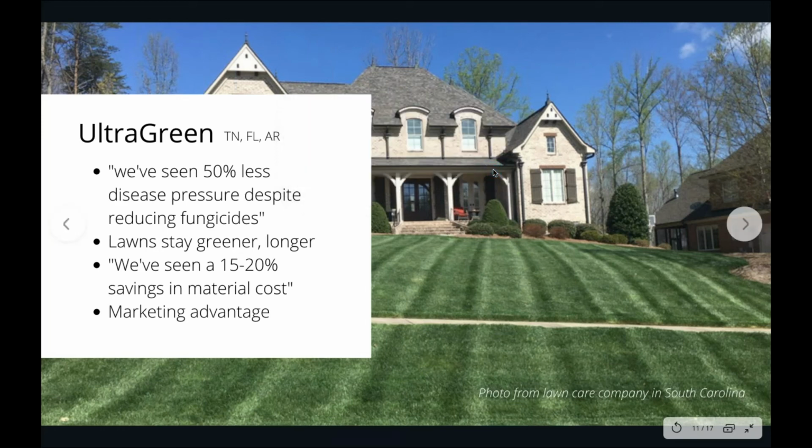You can also see the Ultra Green had mentioned the marketing advantage that they have that we discussed before. Again, it's one of those points that if you're going to use a product like this, you have to make sure that you're getting credit for it. Whenever you make a change like that, it's not just for your budget or for the agronomic aspect, but actually because you think it's the direction that we have to go and that it's going to be safer for the environment. You want to make sure that everybody knows about that. And they said it helped them out dramatically with not only gaining customers, but retaining customers.